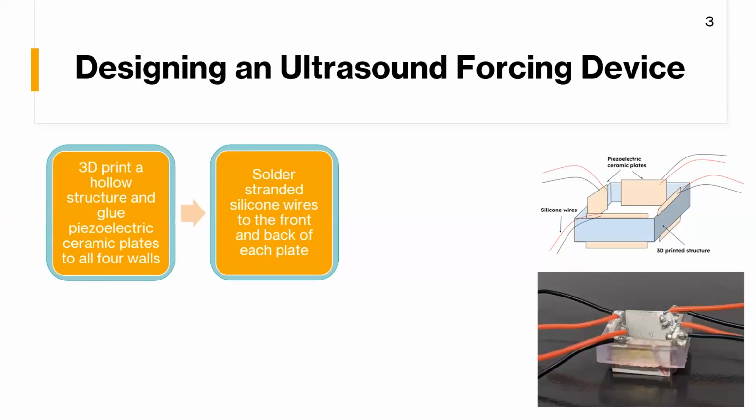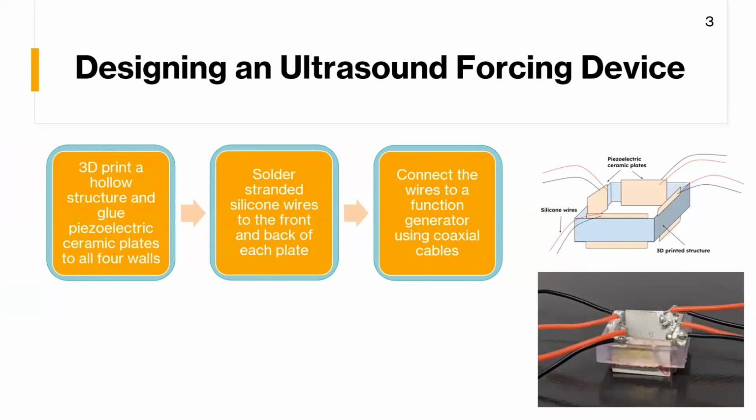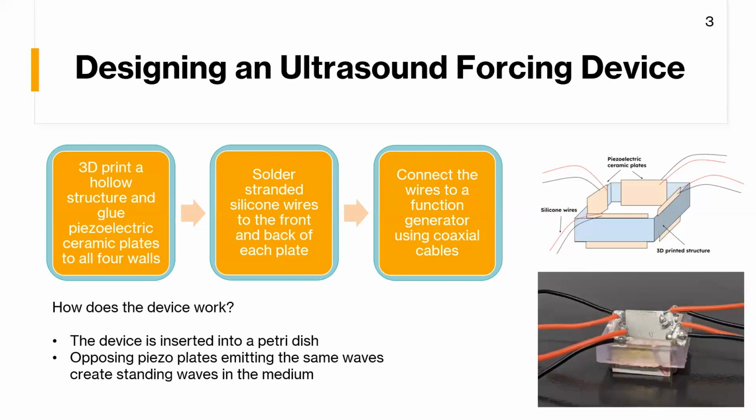And the next step was to solder stranded silicone wires to the front and back of each plate. These plates operate with an AC circuit, so this configuration of wires allows for the plates to vibrate. Then the third step was to connect the wires to a function generator. And this is where I can change the frequency and the voltage of the waves being emitted from the piezo plates. So how does this device work?